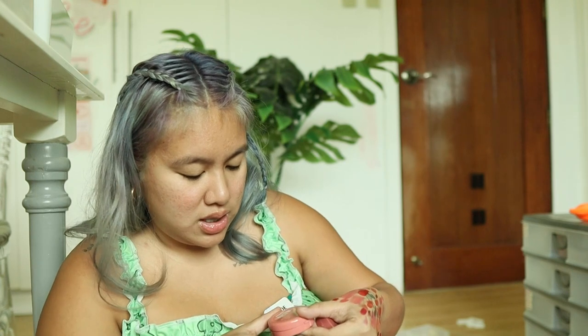Pa more. Hindi pa ba expired to? Medyo matigas na siya. Kailan eh? Ah, 2022 pa. O, yan. Ang dami mong pwedeng kunin dito. Donate din natin kari.